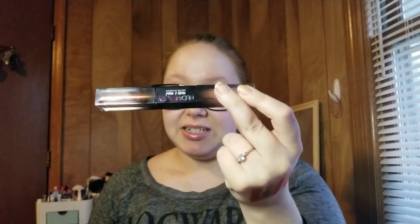Really excited to use this palette again. I think both of these eyes turned out really nice, if I'm being honest. Obviously, I wouldn't wear them like this, but I can definitely see instances where I would want to use this. I've just got to play around with that metal shade a little bit and figure out its formulation.